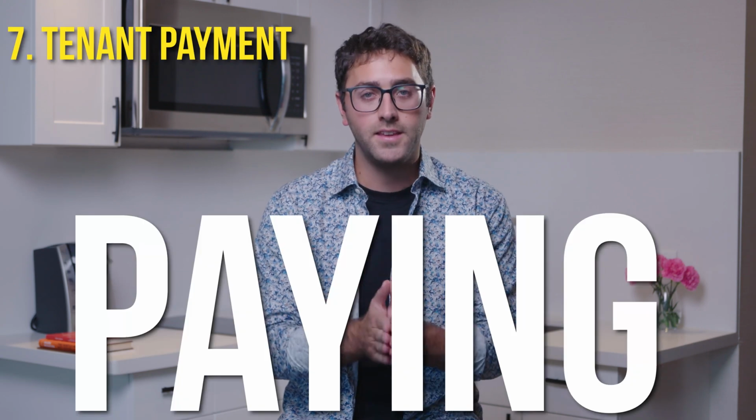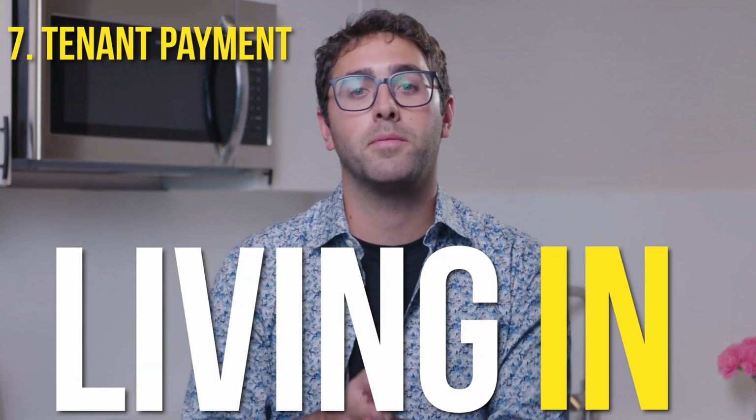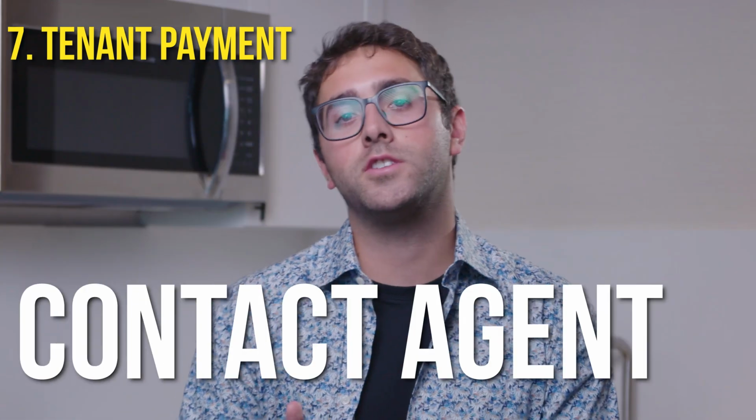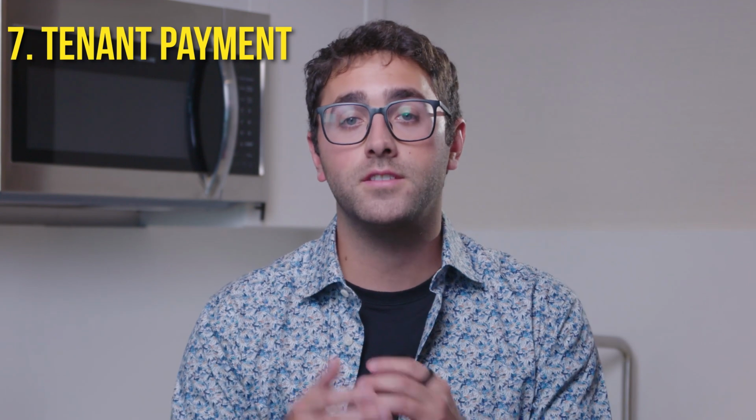And number 7 is to make sure that those current tenants are paying rent. So when you go and buy these rental properties that are occupied, you not only want to make sure that the tenants are living in the property, you want to make sure that they're paying to live in that property. So what you can do is reach out to your agent and say, hey, I'm buying this rental property. I just want to make sure and verify that the tenants are paying rent.